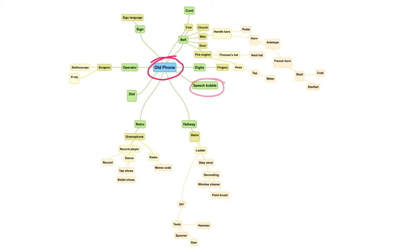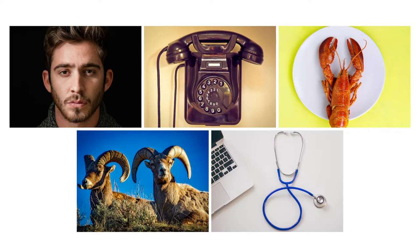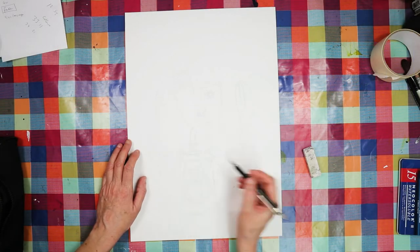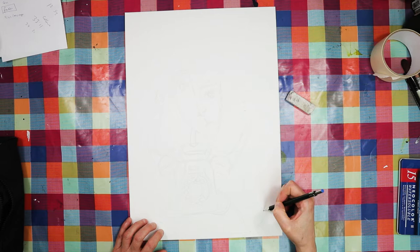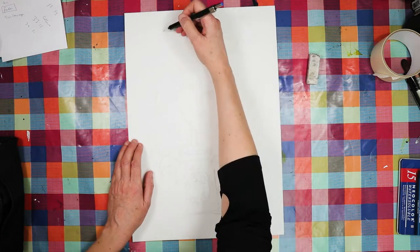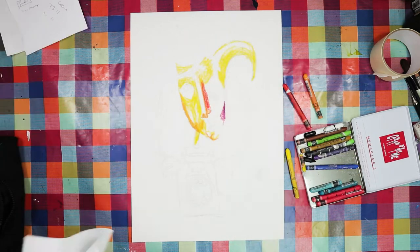When I had finished, I took a few words I found interesting and tried to combine them in a drawing which would also incorporate a face, just because I love faces. I found some reference images to use as a starting point and penciled in my idea of a head attached to a telephone, with pincers for arms, a horn coming out of the man's head, and a stethoscope for a tail. Then I coloured up the drawing with neocolours.